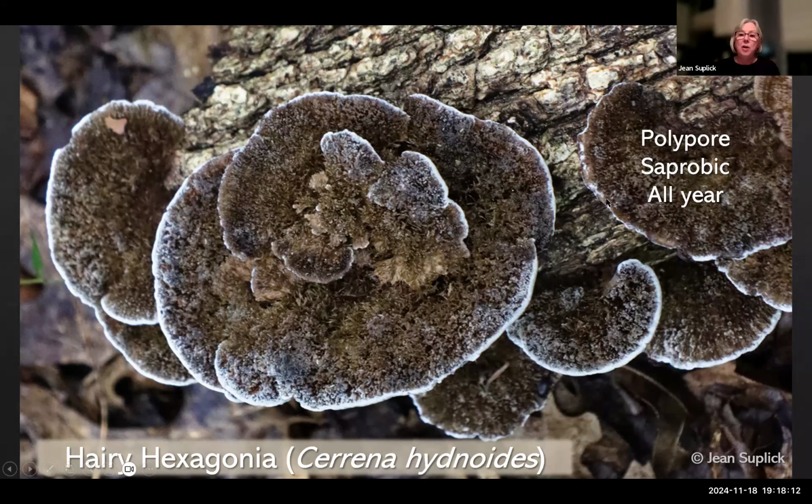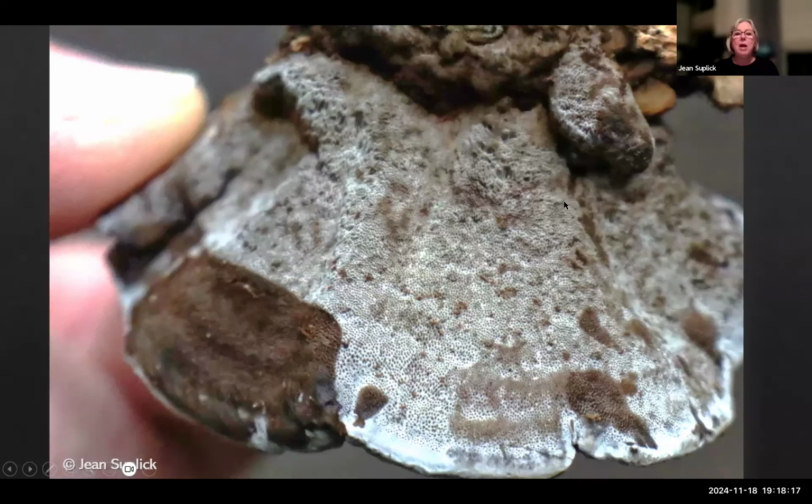Now, if you do dislodge one of these, and it is kind of tough to do that, they're attached pretty stoutly to the limb, and turn it over, this is the fertile surface of the hairy hexagonia. You can see it's made up of pores. Those are the openings of long tubes that go into the mushroom. It's the inner surface of those tubes where the spores are carried and where they mature. When they're ready, they fall out of those pores and are spread on the wind.